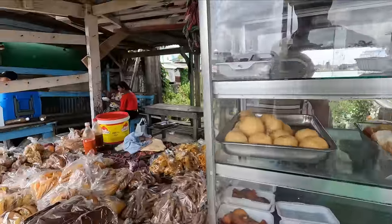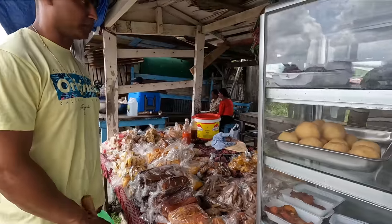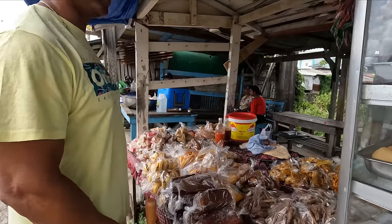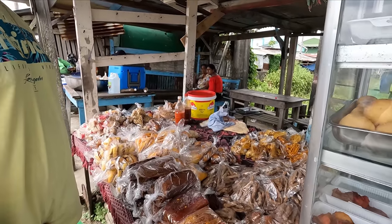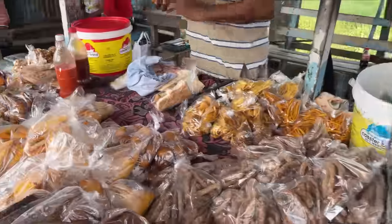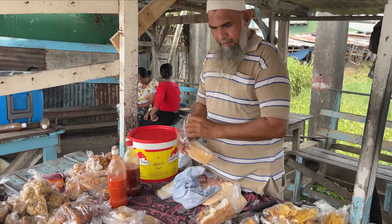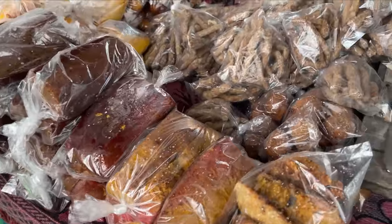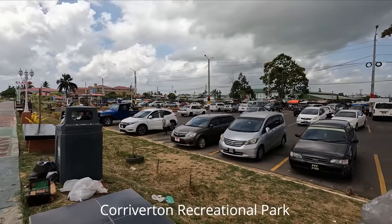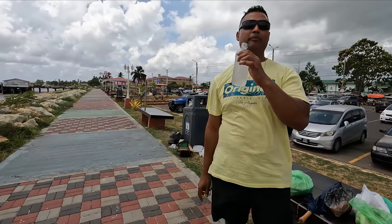What can fish inside? Yeah, but you know how hot it is? You can cook the water. Four hundred? Right away at the park. So it looks amazing.